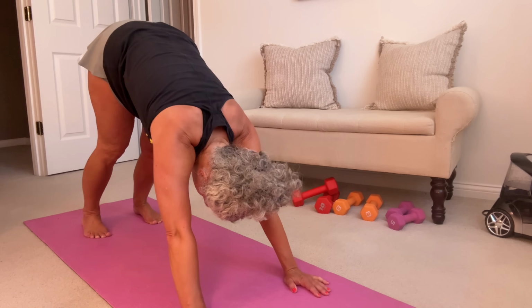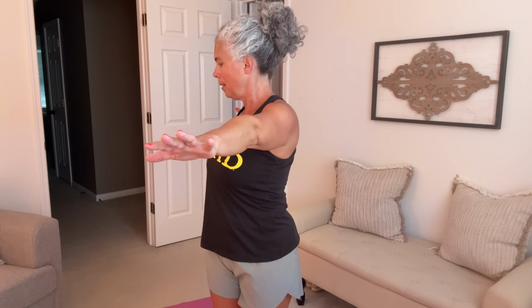Okay, then I'm gonna push up and try to put my heels down. Ooh. Woo, so now that I'm upright, I'm gonna just go to the side, look up. And then reach around to each side. Pull my arms across. This doesn't take long, but to me it's just super important. Put my arm over, pull.